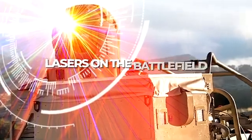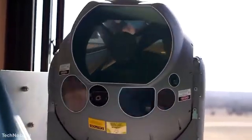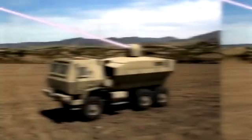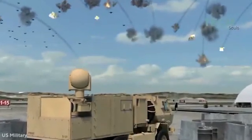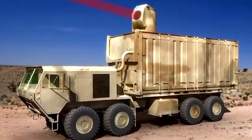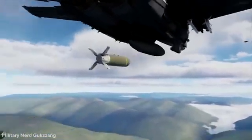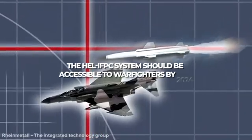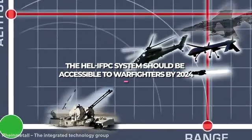Lasers on the battlefield. The Army is deploying a 50-kilowatt laser that will be installed on Strykers and deployed in 2022 to protect warfighters against UAVs, rockets, artillery, and mortars. Rather than a 100-kilowatt high-energy laser, the Army is now considering a 250 to 300-kilowatt component for its Indirect Fire Protection Capability, which is designed to fight cruise missiles. The HEL IFPC system should be accessible to warfighters by 2024.